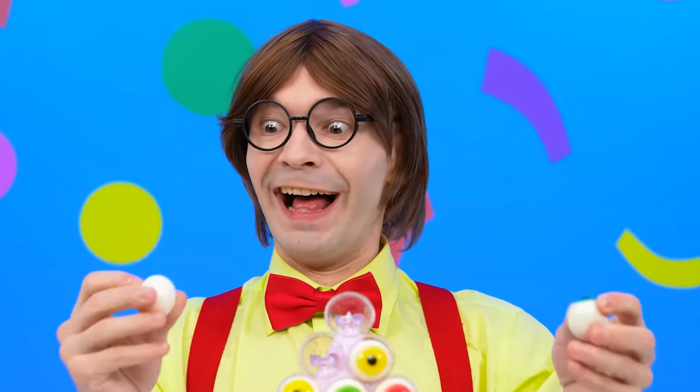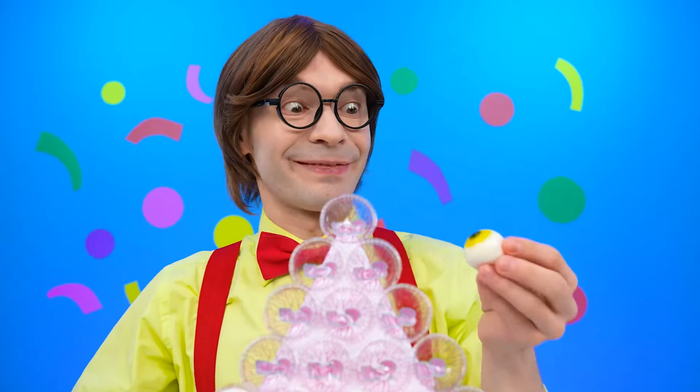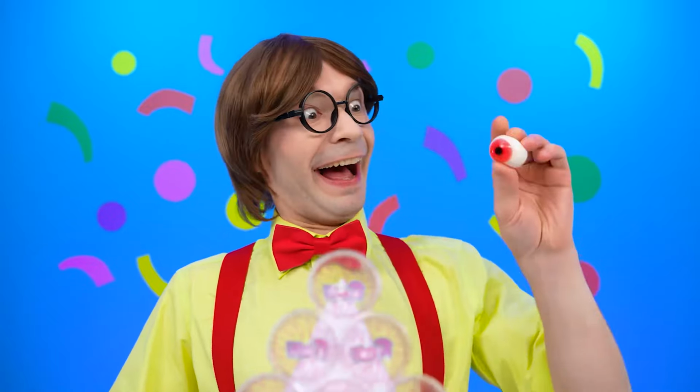Now it's my turn to get all these marmalades into my mouth. Cool. These marmalade eyes are so delicious. I just can't stop. Whoa. Stop it! No. I want to! There's enough only for me.